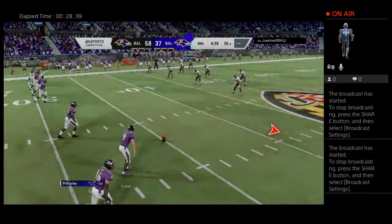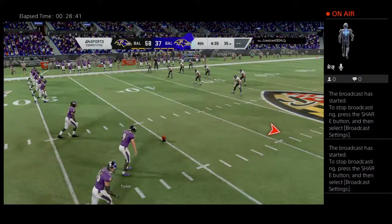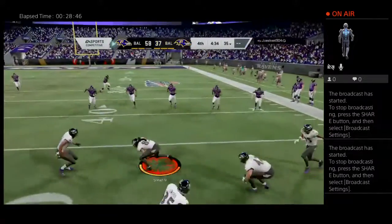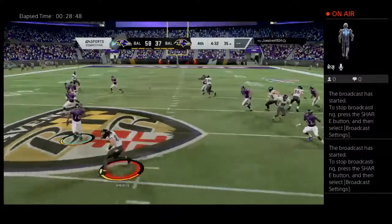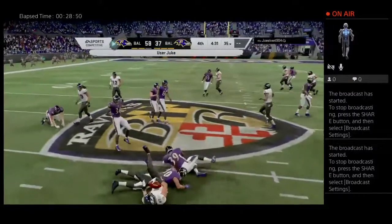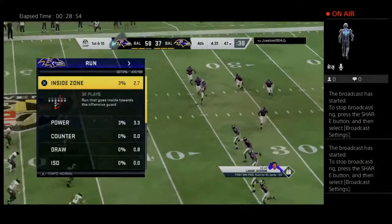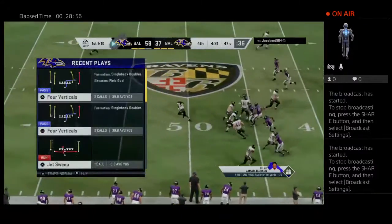So still lots of work left to do, but here comes the onside kick. And this one recovered by the hands team for the Ravens. Now they're down big here in the 4th. They had to try the onside kick. Can't fault them for the effort at least. No, you can't at all.